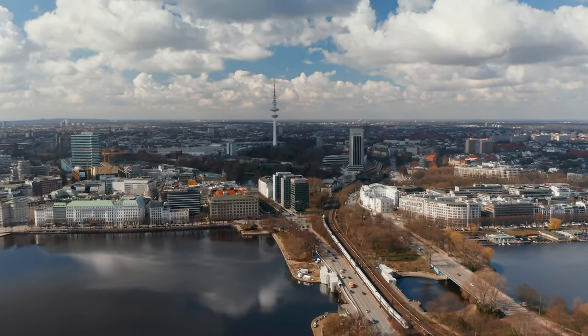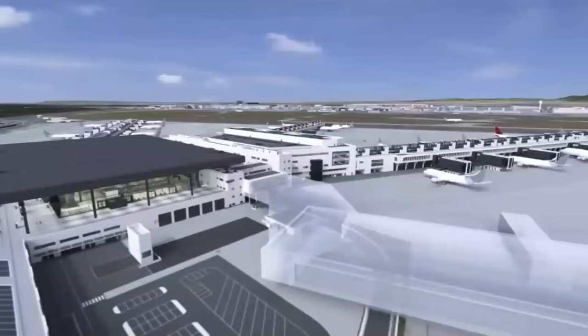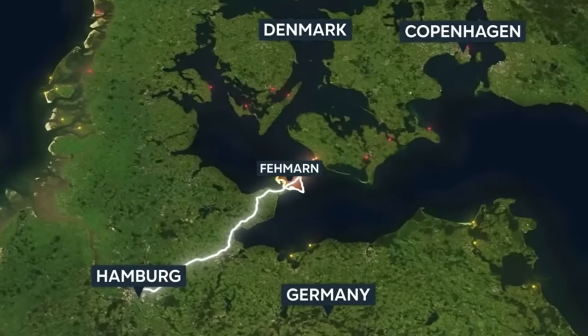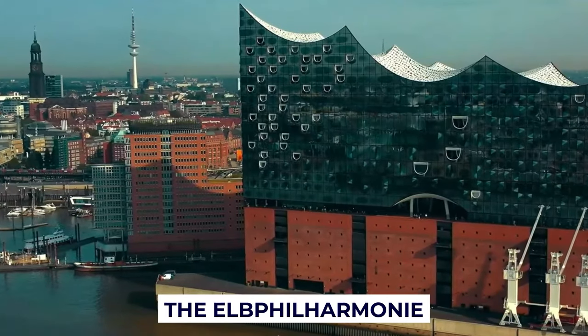Join me on a journey as we explore the top 10 most expensive colossal creations in this remarkable country, each a testament to human ingenuity and determination. Let's start our adventure with number 10, the Elbphilharmonie.